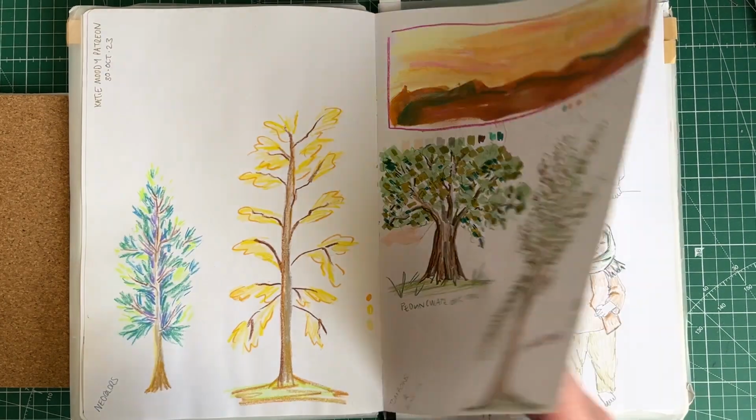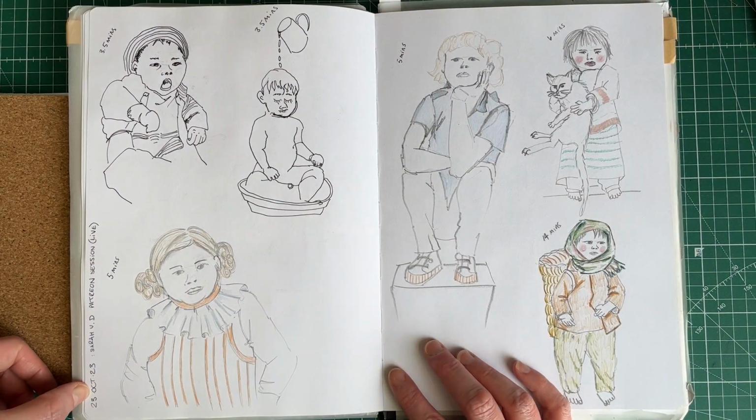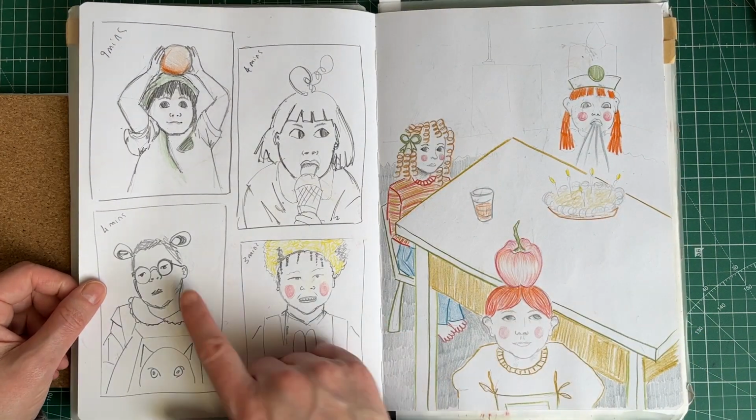That's just, I don't know what that is. Sarah Dyer's Patreon, oh no, Sarah van Dongen, sorry, in October. Oh, it was children. We were drawing children and it was awful. I'm not good at drawing children, as you can see. I quite like her attitude.